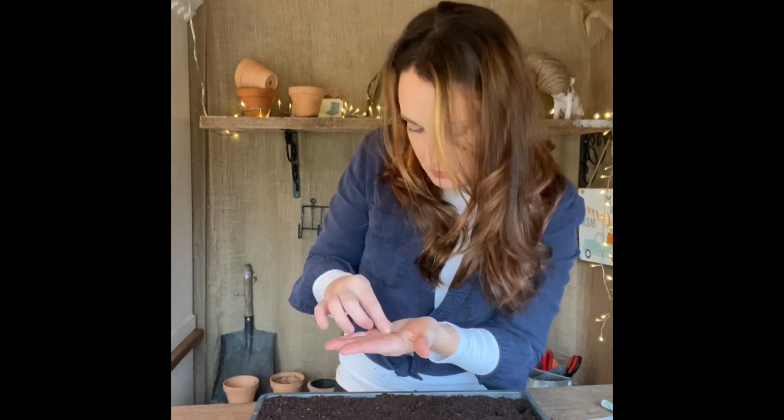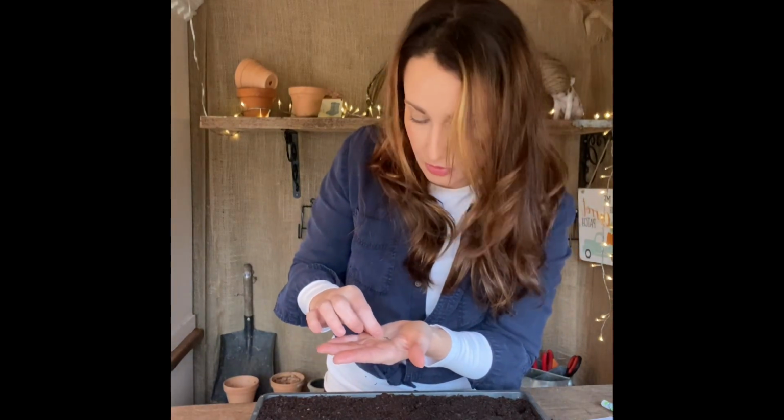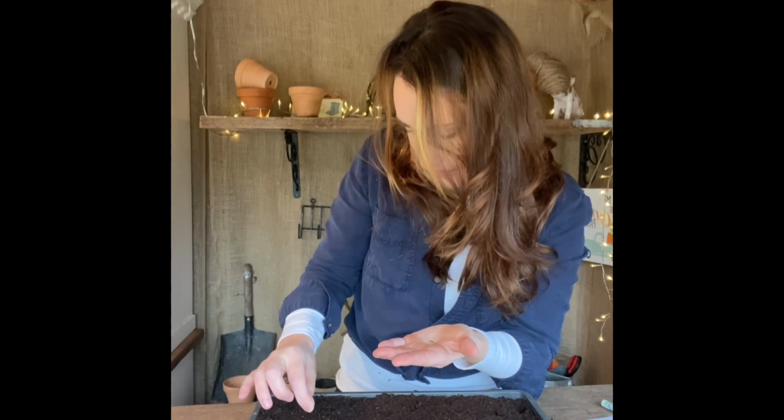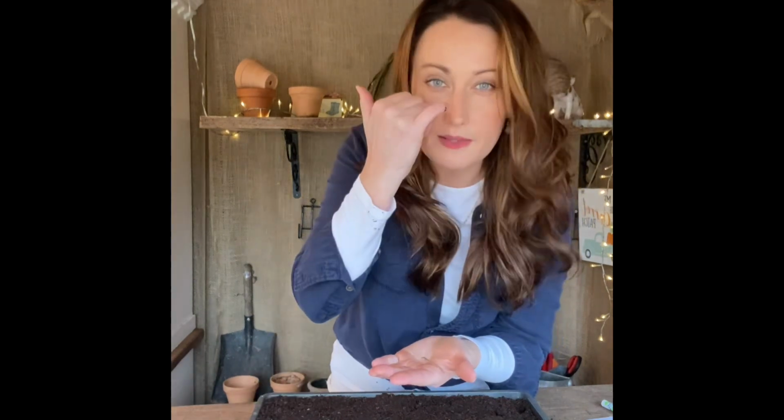Okay, so what I'm doing is I'm just placing them carefully onto the compost surface, and I'm trying to place them one at a time. So what I want is a little bit of space around each one. If I just sprinkled them, there's every chance I just get a massive patch of them.